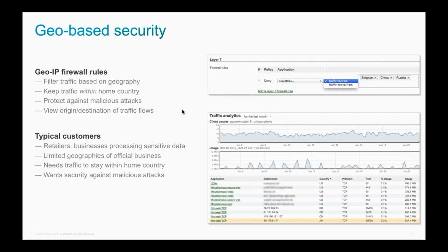Now, one that I really like, this might be my favorite feature, is the Geo-Based Security. So what we're talking about here, basically, these are firewall rules that let you filter traffic based on geography. So you can permit or deny traffic to or from specific countries. And this is pretty awesome. It's kind of two parts. There's the firewall rules, and I'll show you that.